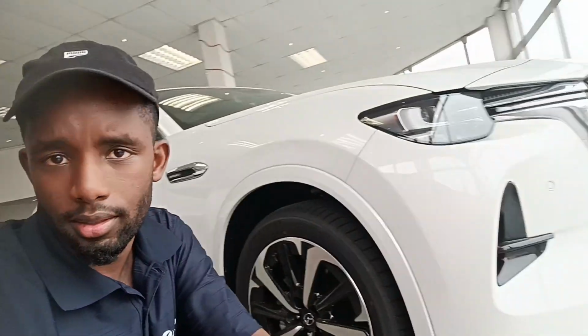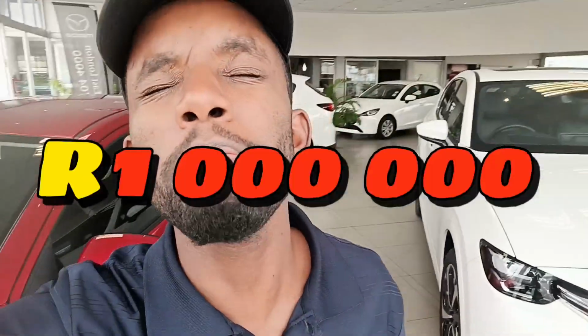The all-new Mazda CX-60 has just got a facelift, and it looks really good. This is now a 3.3-liter turbo diesel all-wheel drive, mild hybrid, in Takumi trim. We're going to see what's changed, what features actually stand out, and why is this car?